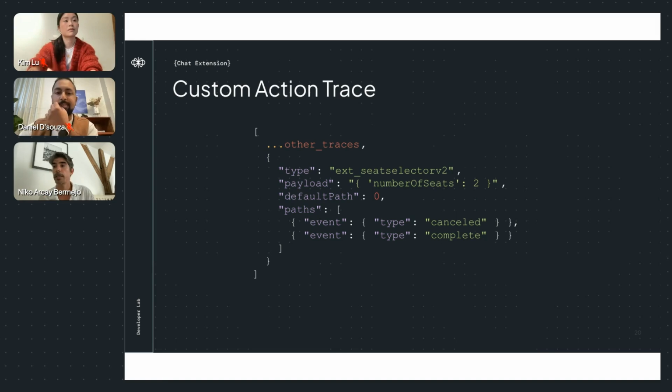And you can see as well that the payload is present in the trace. Remember, the payload is the body that you are setting in the custom action payload. And you can see also the path. So here we have two different paths, canceled or complete. And this is also important to have because you can dynamically get those names to then trigger or send back information, and we will see that on the next slide. This is basically the information coming from your agent using the DM API and the different traces.